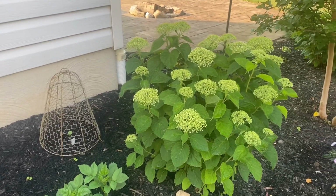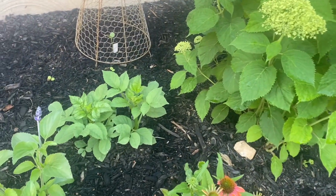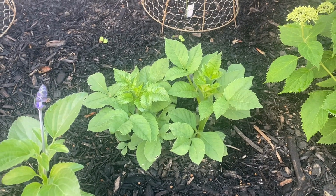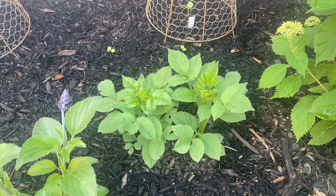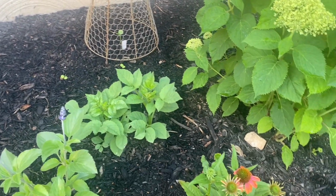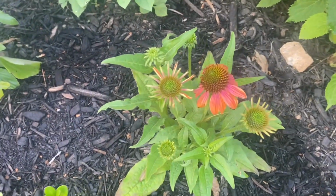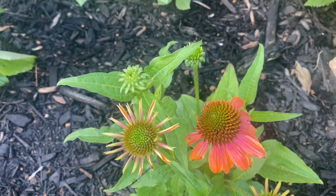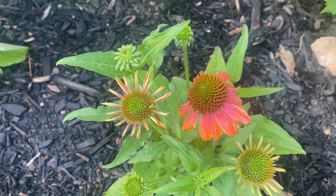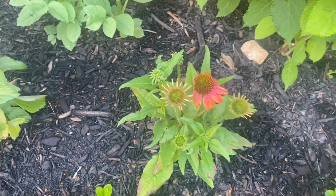My Limetta hydrangea is looking beautiful. And this is a Melina Fleur dahlia that is putting on a lot of growth. I am excited to see what she looks like. Another Summer Song Firefinch coneflower. Isn't that color beautiful? It's just this red, pinky, kind of orangey color. So pretty.